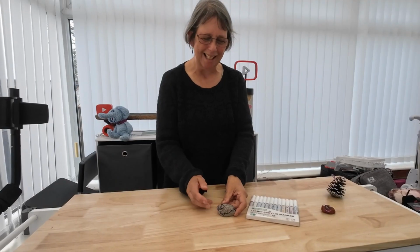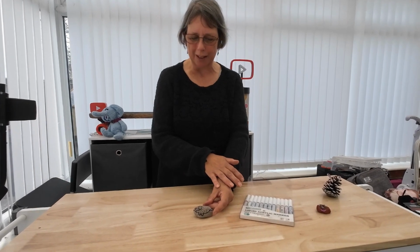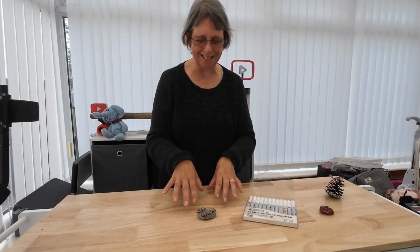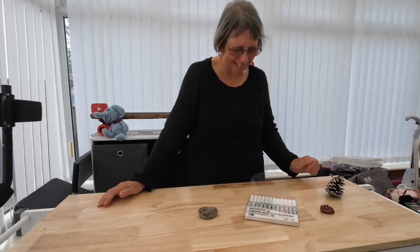So those are some different ideas of what you can paint on. They are water based, but we've discovered that once the paint's dry, it sticks on, so you have to get it right first time. We'll find another stone apparently. But there you go.